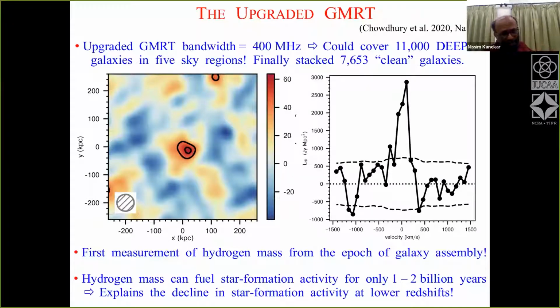So now we have a picture for what's going on. We have the first measurements of atomic hydrogen in galaxies at the epoch of galaxy assembly. And we think we understand what's happening in these galaxies. And let me emphasize, this is only possible because of the spectacular, first, the building of the GMRT by Govind and Govind's team, and then by the upgrade of the GMRT.